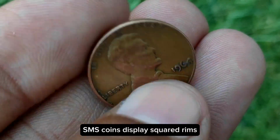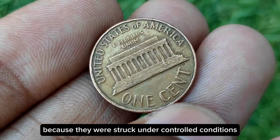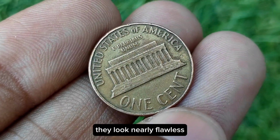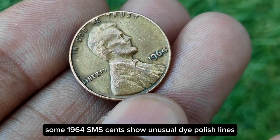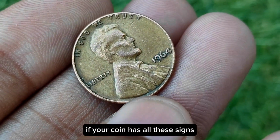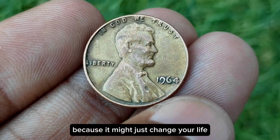SMS coins display squared rims, not rounded or softly struck like circulation cents. Because they were struck under controlled conditions, they have very few or no bag marks. They look nearly flawless. The dies used appear to have been specially prepared. Some 1964 SMS cents show unusual die polish lines. If your coin has all these signs, it's time to stop what you're doing and get it certified, because it might just change your life.